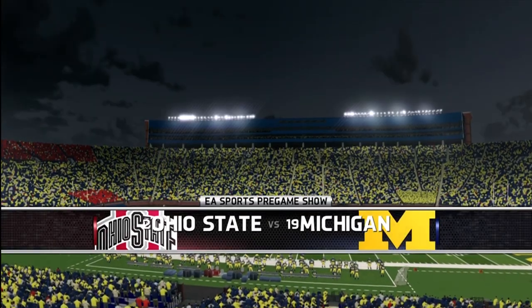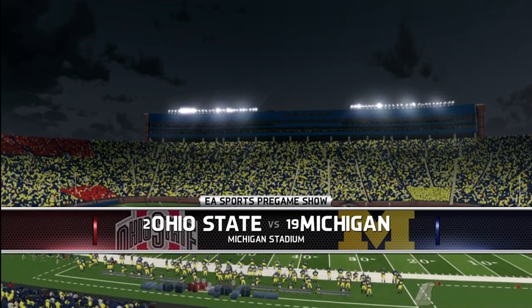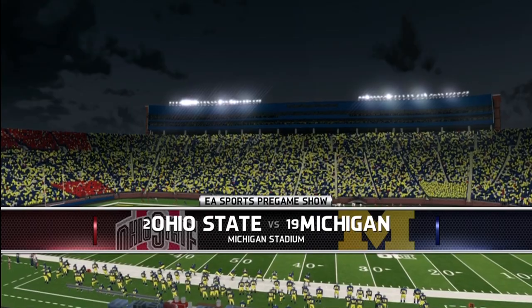This is it, arguably the best rivalry in all of college football. And boy, this one should be exciting. And now the coin toss, and it's presented by Nissan. Innovation that excites.